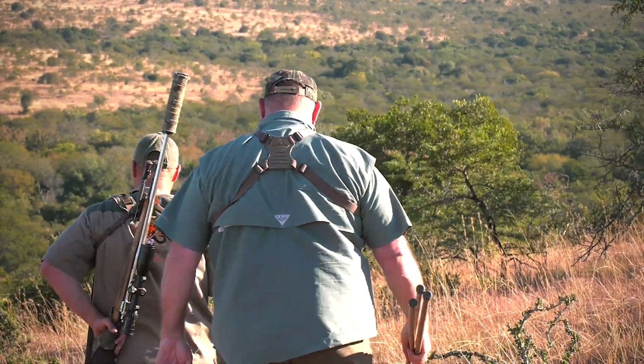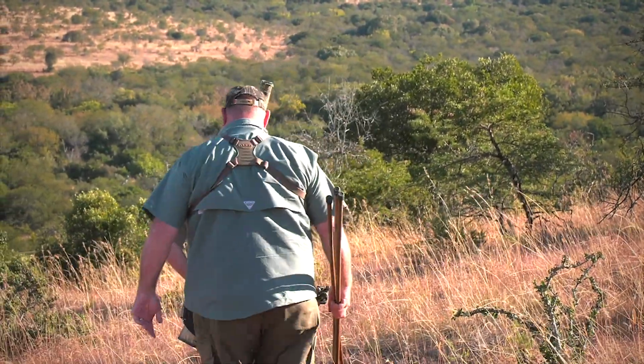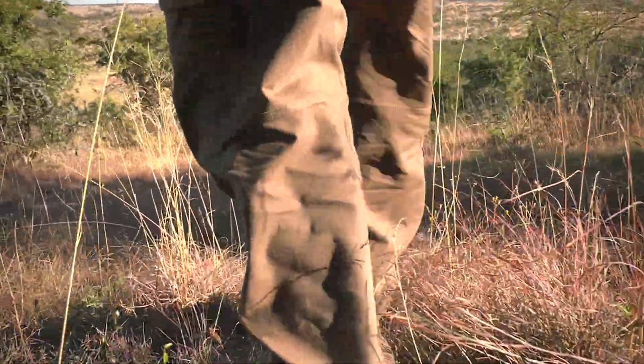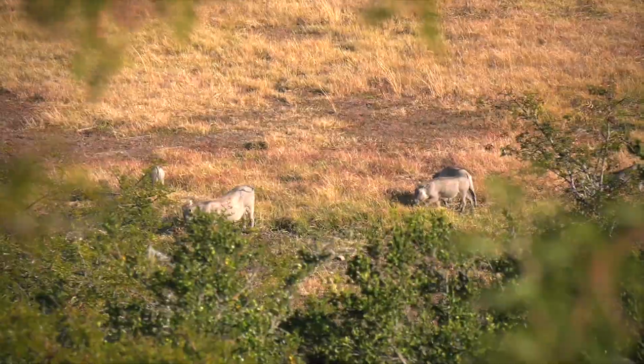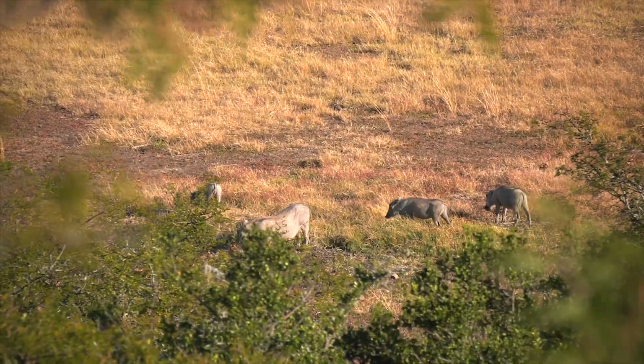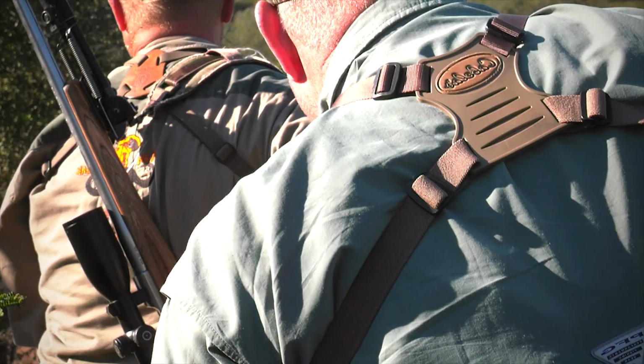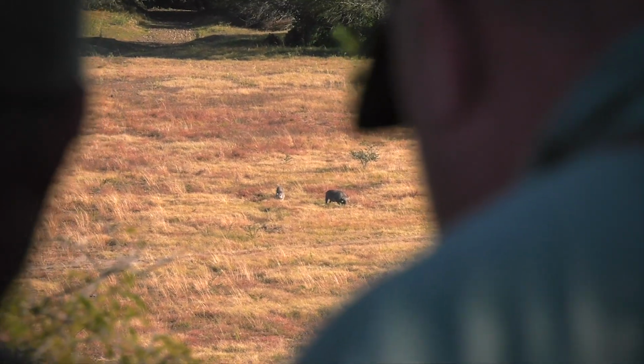Some of the species that Ken wanted to focus on in our free range area were bushbuck and warthog. I knew an area where we had a good chance of bumping into both these species. While we went down there, we spotted warthog all over, and it wasn't long and we located the boar that we were looking for.